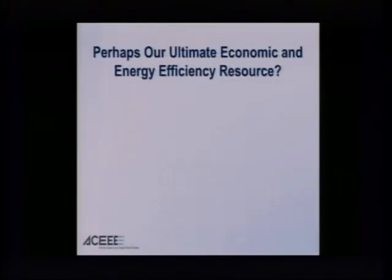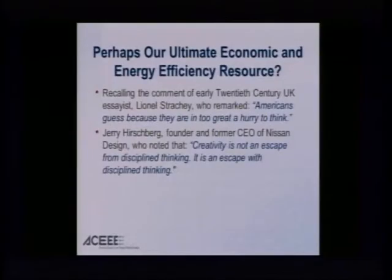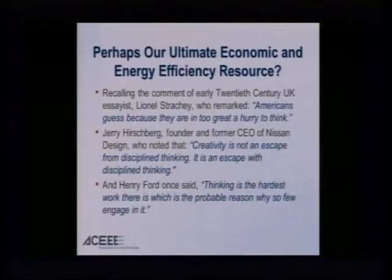So perhaps our ultimate economic and energy efficiency resource. I'm recalling the comment of early 20th century UK essayist Lionel Strachey 100 years ago. I think it's still true today, wouldn't you guess? Americans guess because they're in too big a hurry to think. Remember the fast, slow we talked about? We have Jerry Hirschberg, founder and former CEO of Nissan Design, who noted creativity is not an escape from disciplined thinking, it's an escape with disciplined thinking. Or finally, my favorite actually is Henry Ford. He wrote a book in the 1920s: Thinking is the hardest work there is, which is the probable reason why so few people engage in it. Yeah, are we guilty of that?